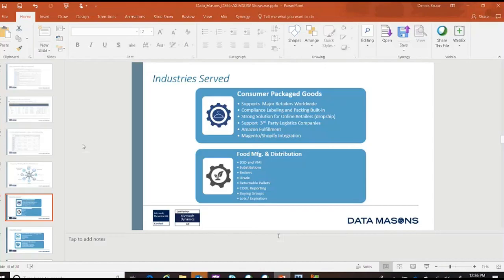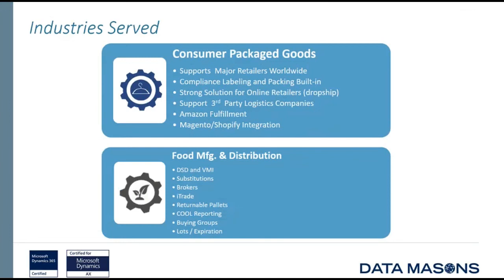Okay? So if we go back, we talked about industries, and industries are important because there are some industries that don't want to talk about purchase orders and invoices. They want to talk about other things. On the consumer packaged goods side, we support all the major retailers in the world. We have compliance, label, and packaging. There are a lot of drop ships now in the world of EDI, so we're a very strong solution from a drop ship perspective. We deal with third-party logistics providers, as you saw with the warehouse order document. We can handle Amazon fulfillment, and also FBA, which is a whole web service piece. And we can also provide integration for Shopify, Magento, amongst other e-commerce sites.